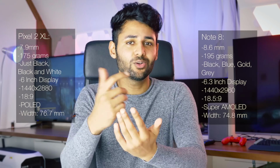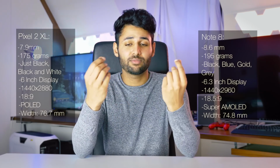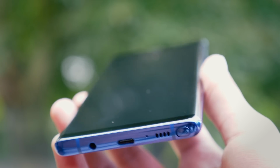Also, what a lot of people have been pointing out when it comes to the Pixel 2 XL is the fact that even though Google has called this a full-screen smartphone, there are some very noticeable bezels on the device. And when you've used both smartphones, the difference really is rather obvious. I think the way the Note 8's display melts around the edges of the phone is fantastic.